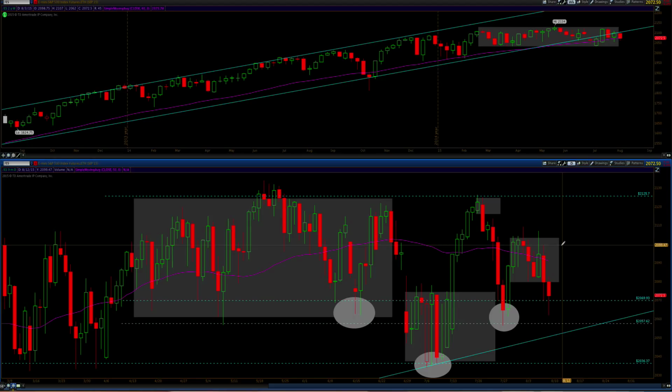But at this point, I can't say, oh, we're going right through back to resistance, because I don't know where we're going. I'll be perfectly honest with you. The way this market's acted, one week it looks like it wants to bounce, the other week it looks like it wants to fall apart. The more I look at this, the more I still continue to think that we break out from this range.